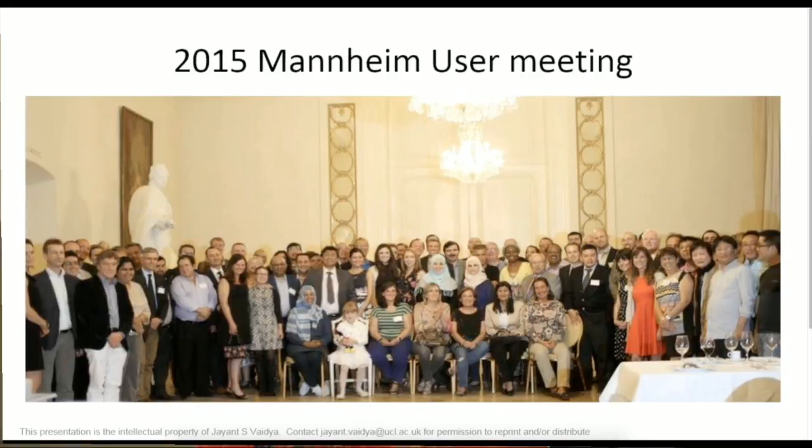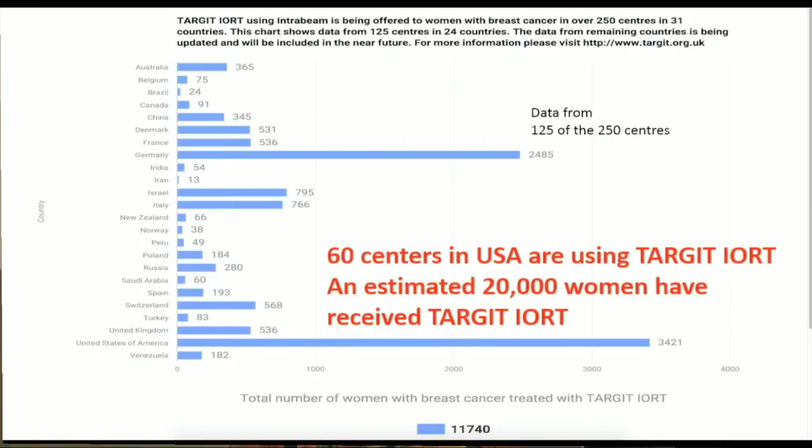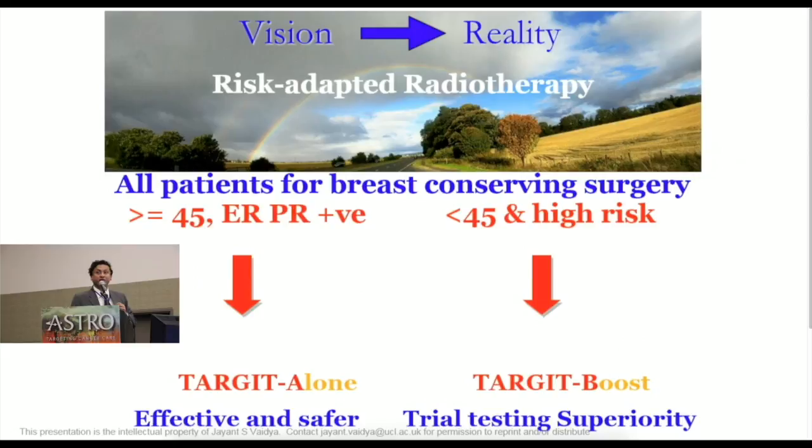The number of centers using IORT keeps increasing every year. When we had a meeting in Mannheim, US, and this year in Mannheim, 60 centers in the US are using this treatment, and an estimated 20,000 patients have had TARGIT IORT. So it looks like our vision is moving to reality, in that patients over the age of 45 with hormone-positive disease could have TARGIT as a single treatment, and for those under the age of 45 and high risk, I would ask you to recruit them in the TARGIT boost trial, which is testing whether it is better to give the boost during surgery or not.